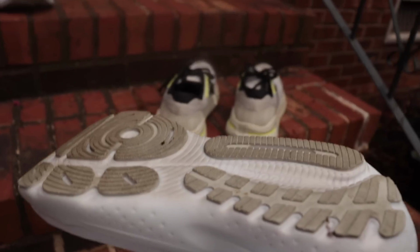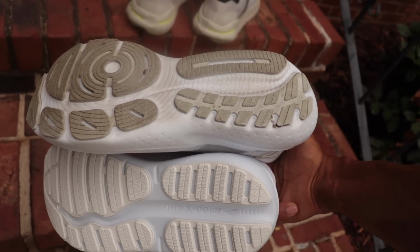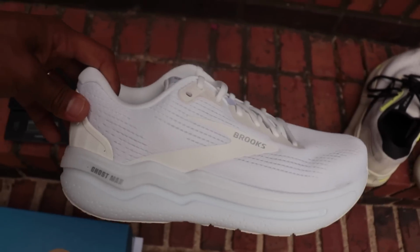And then let's look at the rubber. Really similar amounts of rubber. So I don't know. We'll see. We have to see how they run. Let us just get this thing on foot. That is a heavy boy.